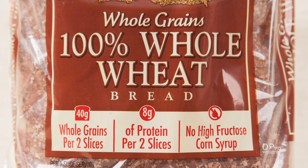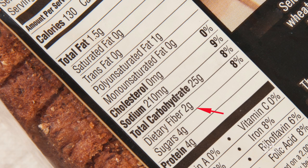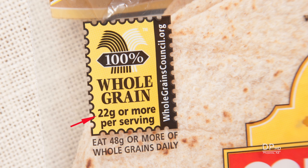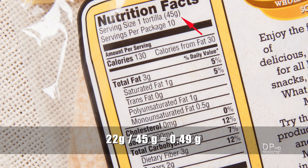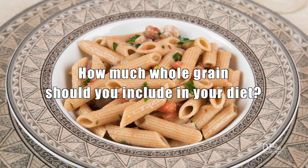When buying products that claim to be whole grain, the first ingredient should be whole grain, regardless of the type of grain. Whole grain products should provide 2 to 3 times the fiber per serving than refined grains. Some whole grain products carry the Whole Grain Council stamp, stating each serving should provide 22 grams or more of whole grain. When it comes to whole grain breads, tortillas, and other products, about 50% of the weight should be whole grain. How much whole grain should you include in your diet? The answer isn't as simple as you would think.